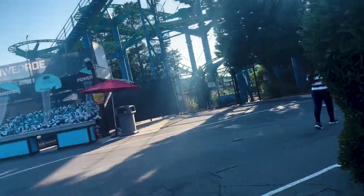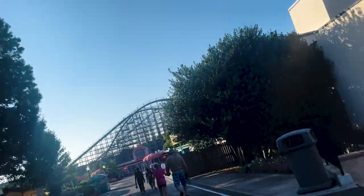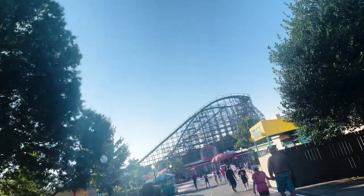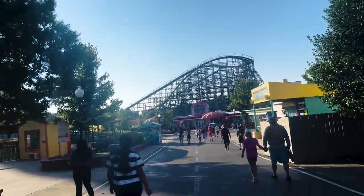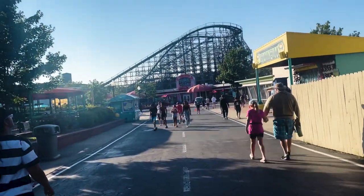If anything, I might let people go ahead of me. I did back row last year. It's nowhere near as good as the front, in my opinion. For me, speed over airtime any day of the week. And that's why I'm exclusively a front row rider for Intamin's launch coasters and also speed machines like Fury. So, let's just see if we can get front row on each of our rides, but I highly doubt that's going to work. But it's worth a shot.